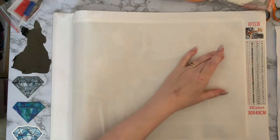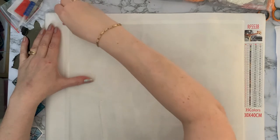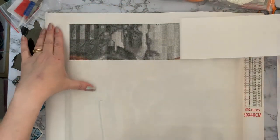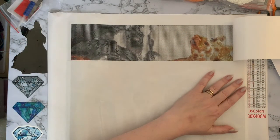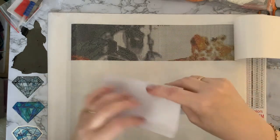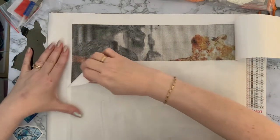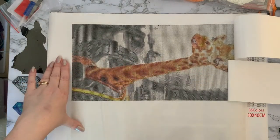So, yeah, I have stopped looking at the moment. It must be a couple of weeks since I last looked at the paintings on AliExpress. I'm doing it the other way this time. Look, so we can see the giraffe. Just move that out of the way. I don't want that sticking to it while I've got this cover up, where I've got paper stuck to it. Oh, that wouldn't be good.